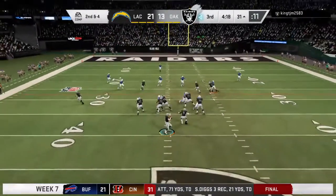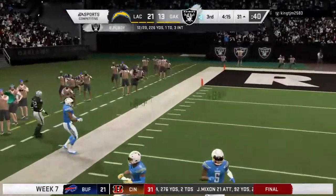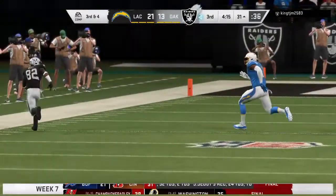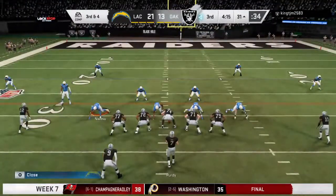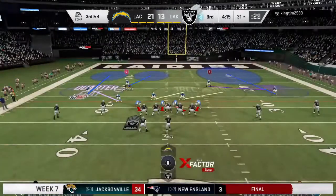Back to throw. Purdy toward the left sideline, but it's incomplete. Not sure what happened out there, but it looked like the timing was a little off on that throw. Well, you know I'm a defender, so what am I going to say? Great defense. Darn right. They did something to disrupt that timing.